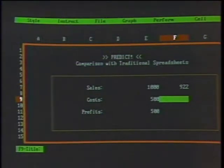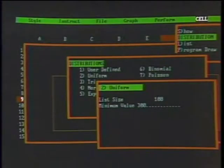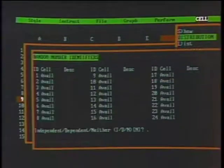I can do the same thing for cost. Let's say that my cost will be between $300 and $700. And that's a uniform distribution because it doesn't really have a middle point. Again, I'll keep track of 100 what-ifs, and I can keep track of up to 8,000 if I want. And let's say between 300 and 700. So you're just putting in your min, your max there.